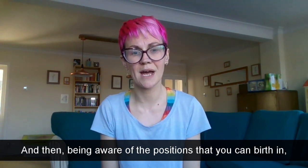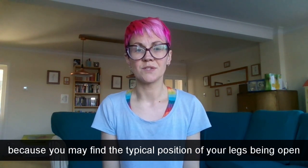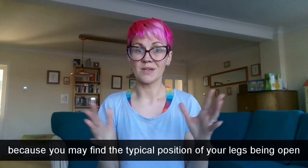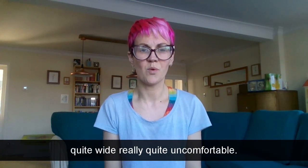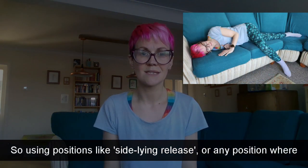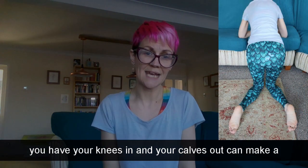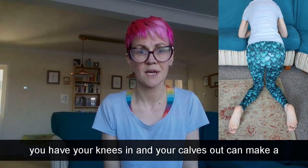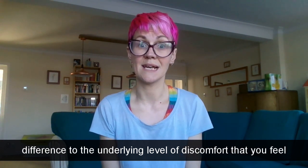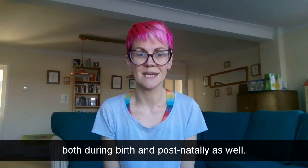And then being aware of the positions that you can birth in, because you may find the typical position of your legs being open quite wide really quite uncomfortable. So using positions like side-lying release or any position where you have your knees in and your calves out can make a difference to the underlying level of discomfort that you feel both during birth and postnatally as well.